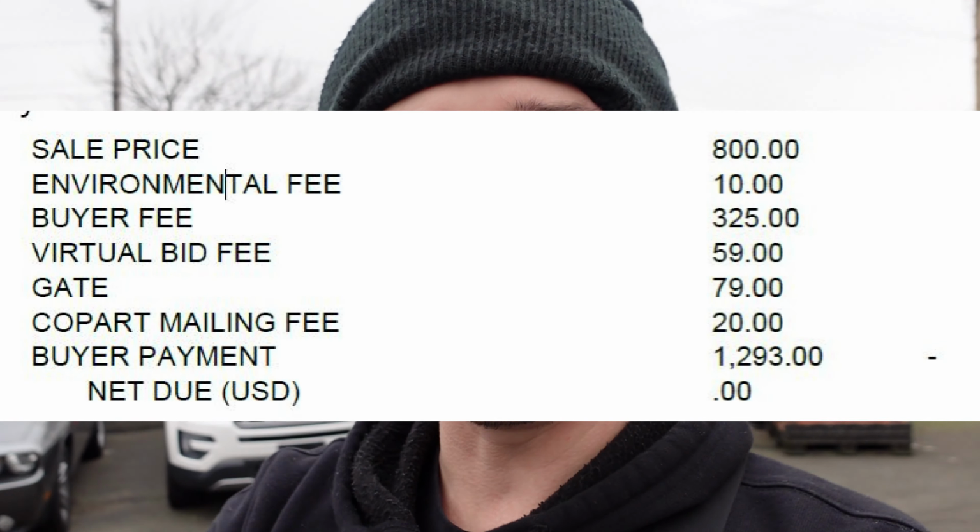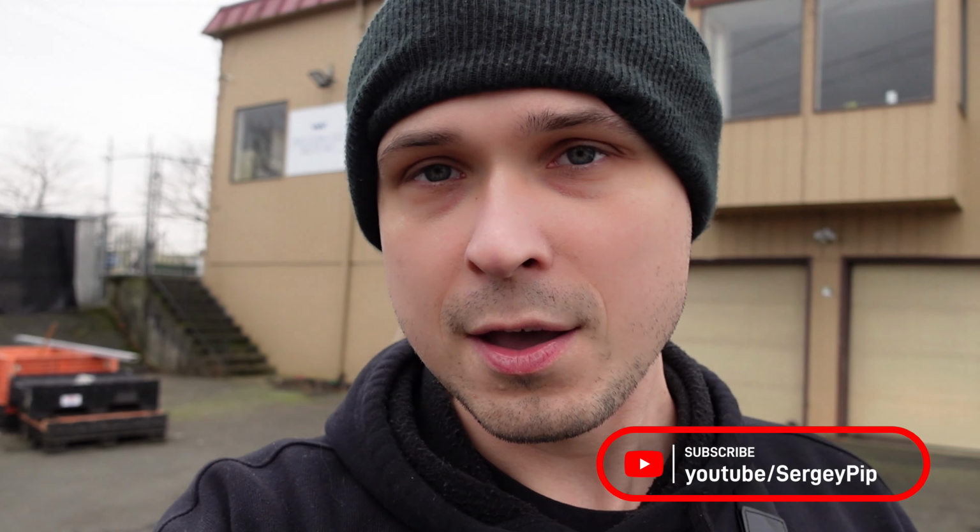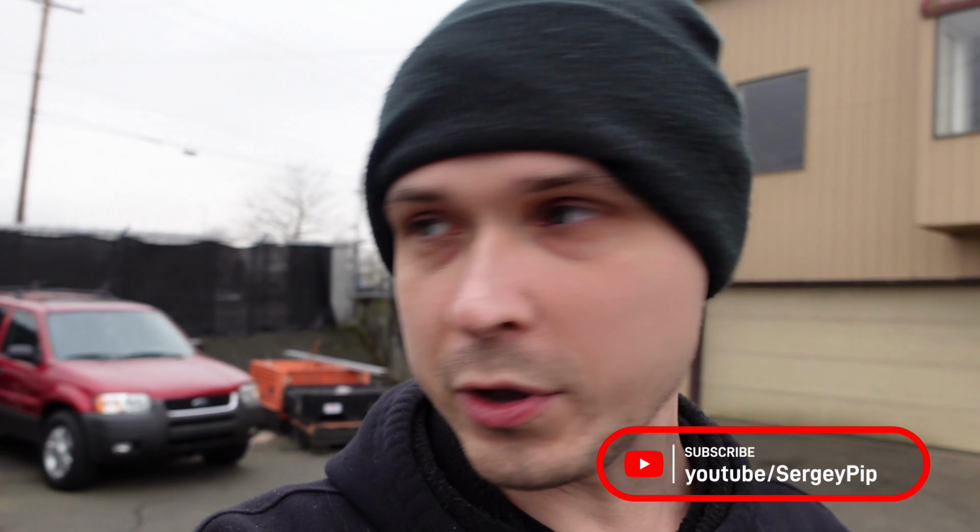How much did I pay? I think Focus was around $1,300 with fees, and the Jetta was, I think, $2,400 with all the fees. Obviously Jetta's more because it's a diesel and it's more sought after than Focus. But I should be able to make a decent profit on both cars.